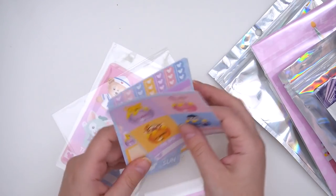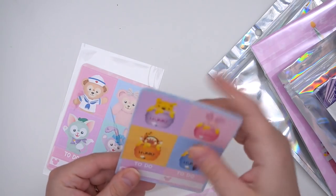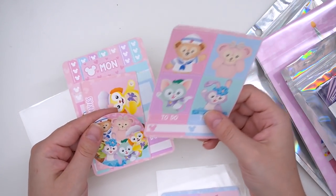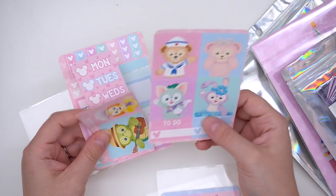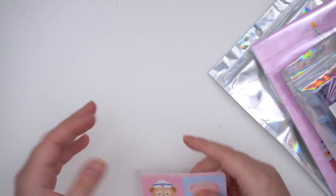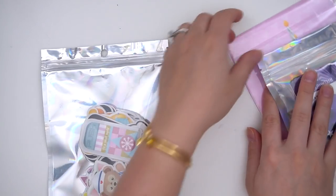I feel like if I use stickers in my pocket, I'm gonna want to save my pocket, which I don't mind because I use my pocket without a doubt every day. But I need inspo. Oh my gosh, Duffy and Friends, this is the cutest thing. I want like 12 of these. They're so cute. But I can honestly see myself using these in a pocket. I really want a good pocket daily spread because I write lists all day long. I've been really focused. Let me do both of these first.